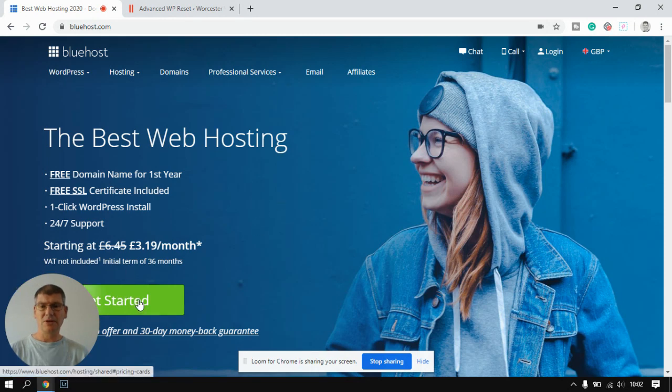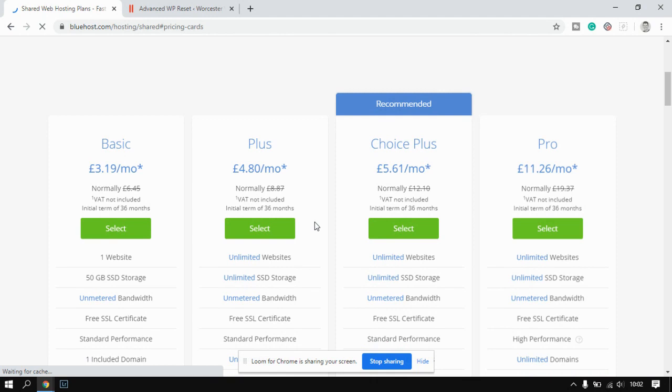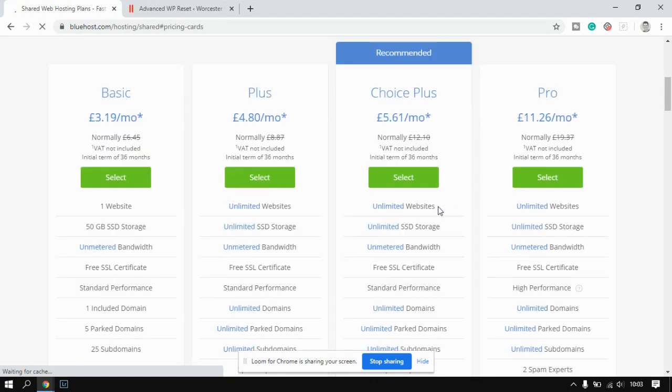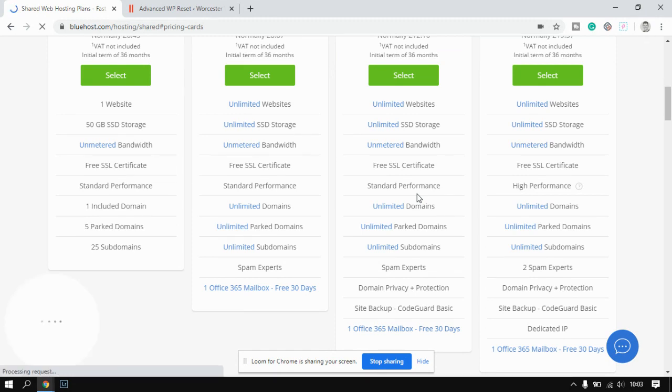So you can literally go get started and you'll be able to look at the packages. Now, I've always used an unlimited package because obviously I had 20 websites and I wanted to host them for as little as I could. So I probably had 3 or 4 that were my own, and I looked after a lot of others. But I always used the unlimited package. So unlimited websites, they call it Choice Plus now, but it was the unlimited package. And what you really want to look at is how many websites you do want to.